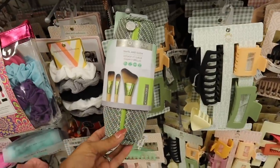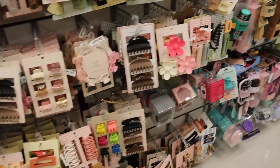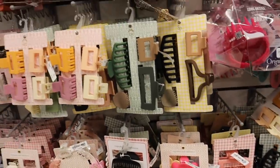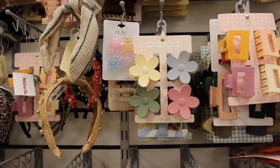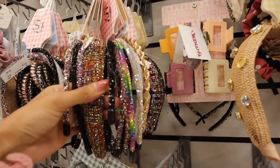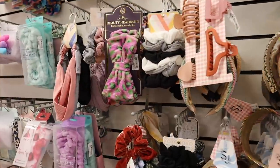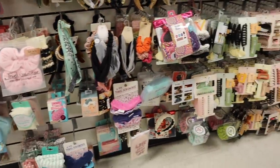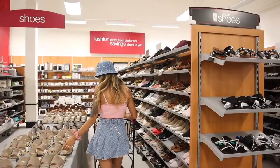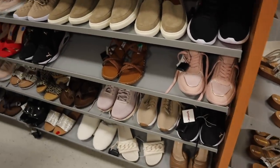There's even travel size brushes from the brand Eagle Tools, and a bunch of cute clips. Look at the flower ones. So most of these are priced at $5 to $6. There's even other colors that are a bit smaller. And look at these bling headbands. Wow, so pretty. I love all of these in my opinion. And look at this one, it's so soft, but usually you can find some really cute ones at the dollar store too. So let's go ahead and look at the shoes, because I usually find some really cute ones.